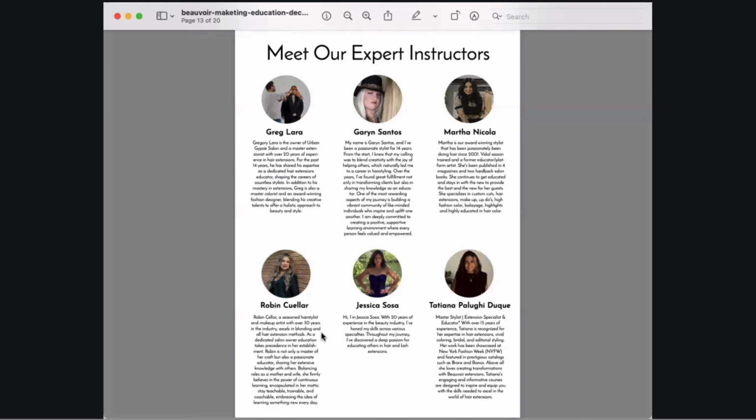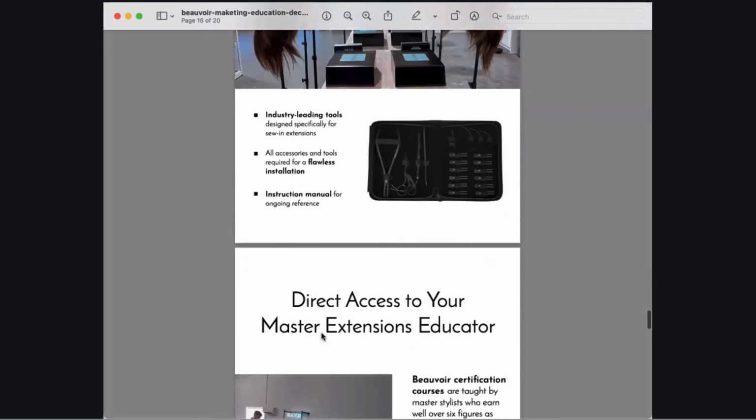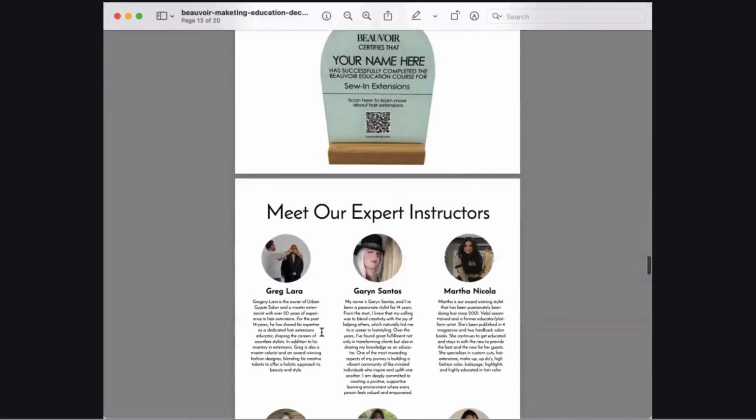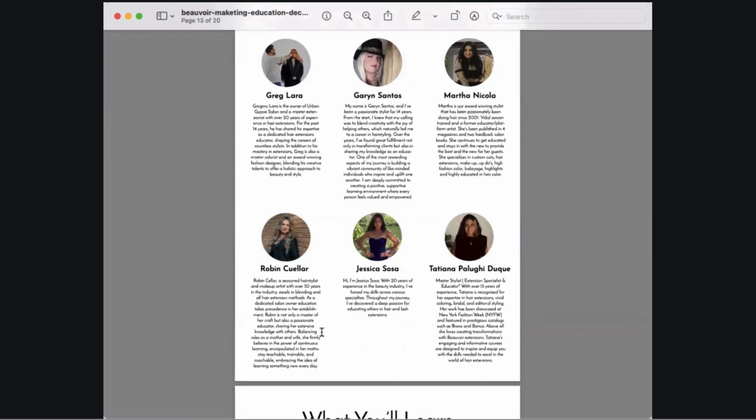It comes with a plaque. It comes with practice hair. It comes with clips, grippers. Hold on, let me see if we have a picture of everything it comes with. There's the toolkit. It comes with everything that they would need to do the education.